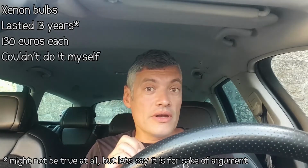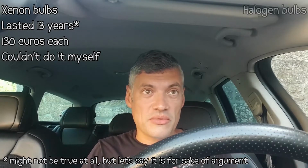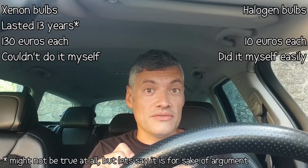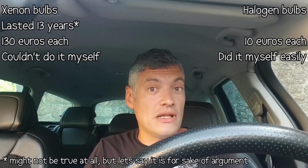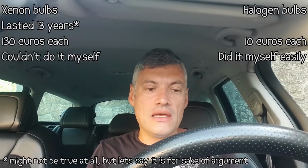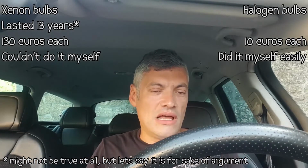Remember that. My current car, the Citroen C5, I also had to replace both dipped beams, some H7s if I'm not mistaken, and they cost 10 euros each, and I could do it myself. So for a xenon headlamp, just to break even in terms of cost, it would have to last at least 13 times longer than the halogen lamp. And I've actually had the halogen lamps on my car for over 2 years, but let's say for the sake of argument that they last 2 years.